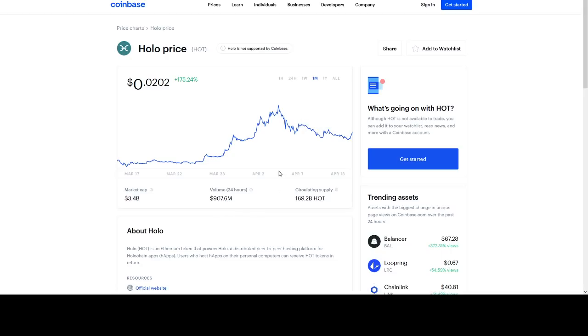So, guys, this is a good price to jump in if you're looking to jump in. We're at 0.0202. There is risk involved with Holo, like any cryptocurrency. Remember to do your own research. I am not a financial advisor. This is not financial advice. It's looking like a very good coin, though.